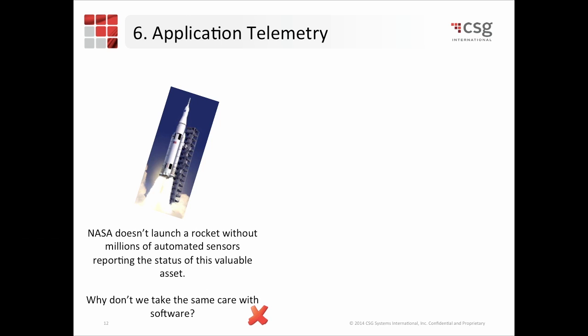The sixth technique is application telemetry. This one is one of my favorites because it's very surprising to me what improvement application telemetry can make. And I think it's often surprising to executives and other individuals why it's important to make an investment in this. If NASA launches a rocket, they have millions of sensors that tell you what is going on with that rocket. Temperature, altitude, direction. If there's a failure, they record it, right? And it's a very expensive piece of equipment, so they have invested in the telemetry to understand what is going on with that rocket.